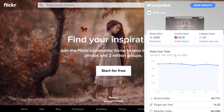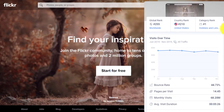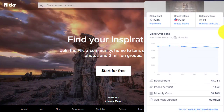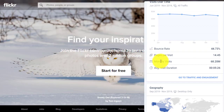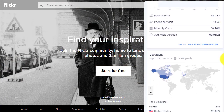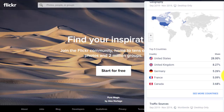per month. So if we look at SimilarWeb, they are ranked in the category rank number one, and we can scroll down and see the monthly visitors. If you see monthly visitors, they have 68.20 million visitors. So it is the best traffic source for ClickBank to promote products, and it's absolutely free. I will show you step by step how you will promote.